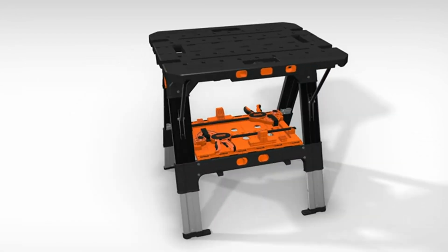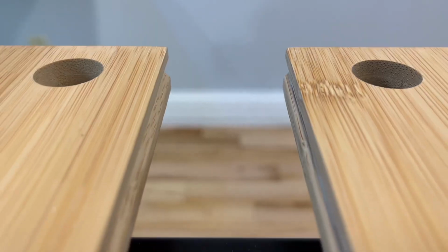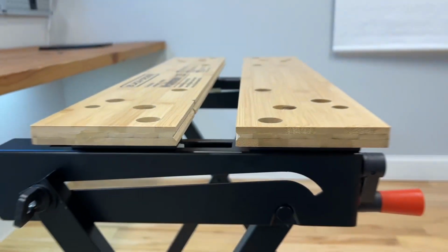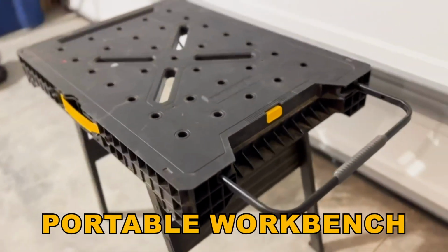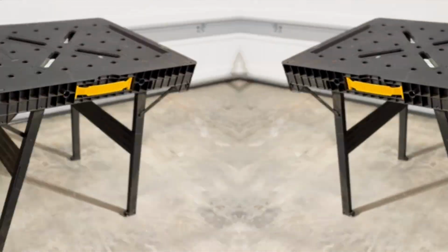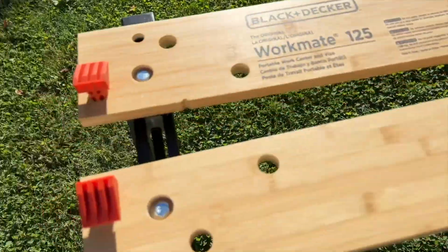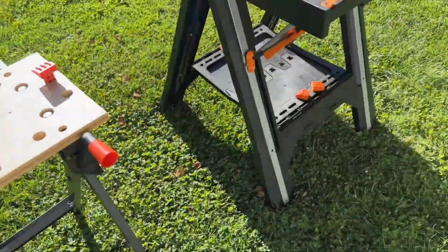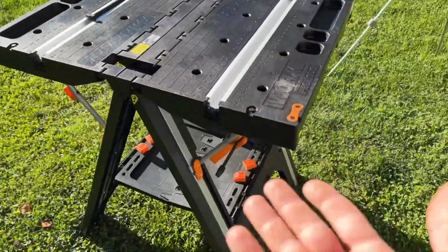If you are a professional carpenter, a DIY enthusiast, or someone who enjoys tackling home improvement projects, having a reliable portable workbench is essential. Portable workbenches offer the flexibility and convenience to set up your workspace anywhere, making them an invaluable tool for various tasks.